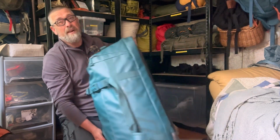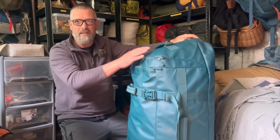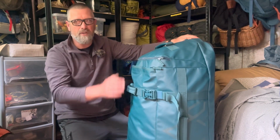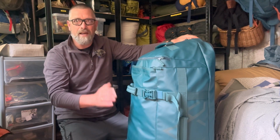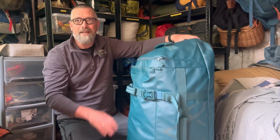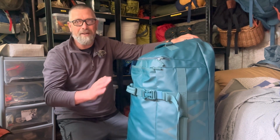So this weighs about 19.3 kilos, I think. Like I say, the bag weighs about 5 kilos, so there's about 14 kilos of gear inside of there. And yes, it is a heavy old thing, and I do miss my days of a 9 to 10 kilo bag when you're out hiking and it's nice and light.